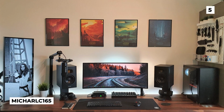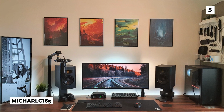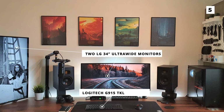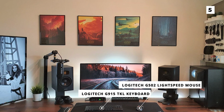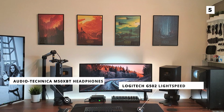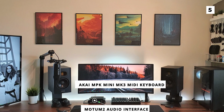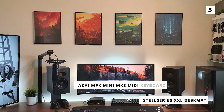Marking the halfway point on our list is our number 5 build, which comes to us from Mikal 165. Here we have a double monitor setup with two LG 34-inch ultra-wide monitors. Below this is a Logitech G915 TKL keyboard and a Logitech G502 Lightspeed mouse, as well as a Logitech G Pro X wireless headset. You can also see Audio-Technica M50 XBT headphones, a Motu M2 audio interface, an Akai MPK Mini, a M Key-free MIDI keyboard, a SteelSeries XXL desk mat, and a Blue Yeti mic.